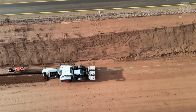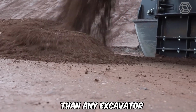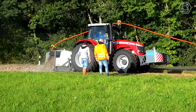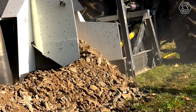It really is the perfect machine for broadband extension, and yes, it works many times faster than any excavator. The cutting wheel is equipped with carbide bits with a round shaft that won't stop on rocks in the ground. Even in winter, when the ground freezes to a depth of up to 24 inches, this technique can be used without any problems.